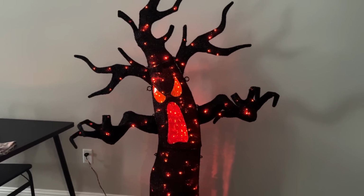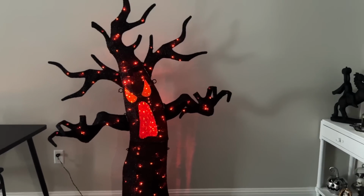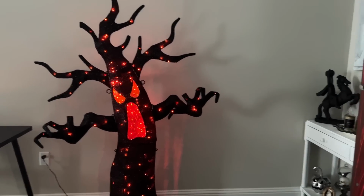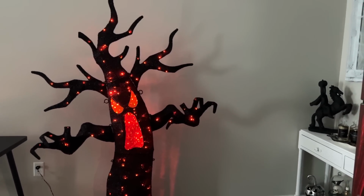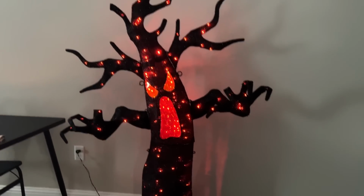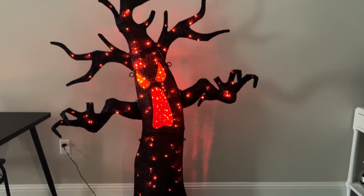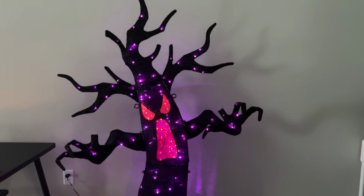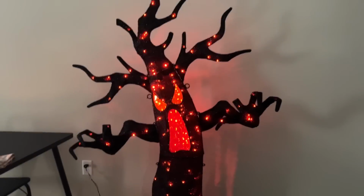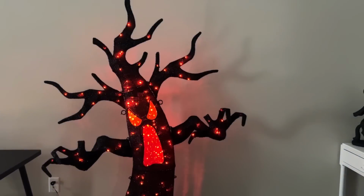This is the all orange version, which is my favorite and which is what I'm going to keep it on, because I think that is the most Sleepy Hollow-esque type, and it just looks the creepiest. And then finally we have the one that blinks back and forth. So this is a piece that is really great and gives you a lot of options, inside, outside, multiple colors. I love it. So that is it for our spooky, fun-filled Halloween haul.